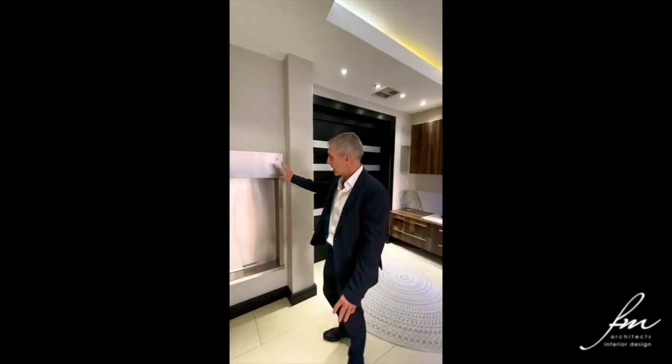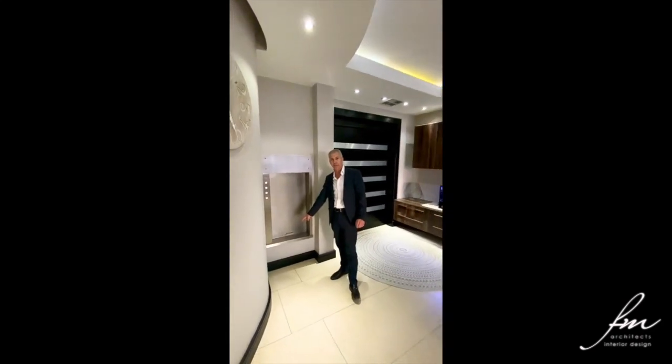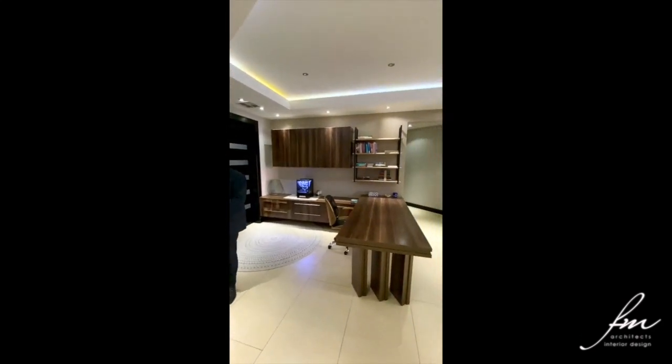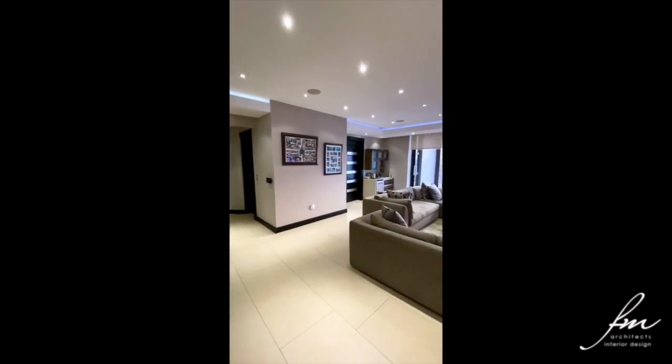And this is the dumbwaiter, or the little lift that we had fitted. So this goes directly into that basement lobby, so that if you want to have luggage, you can put your luggage here, and it goes down. You don't need to lug anything down the staircase.